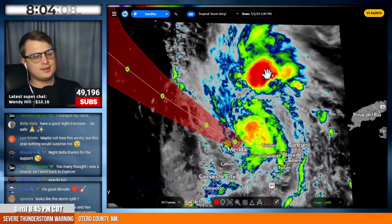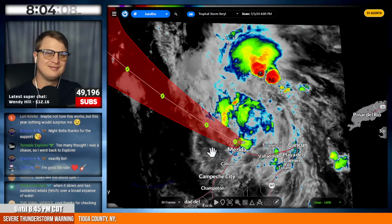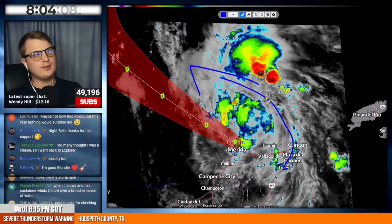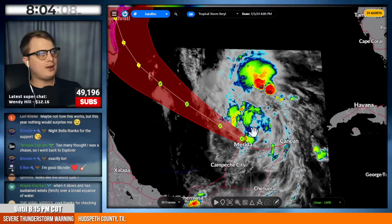It's like a storm split. Yeah, it's the northern split. Got to watch the southern split for a tornado. But no, essentially what's happening here is we're getting a little area of drier air wrapping around, and that is initiating some thunderstorms along the boundary there.